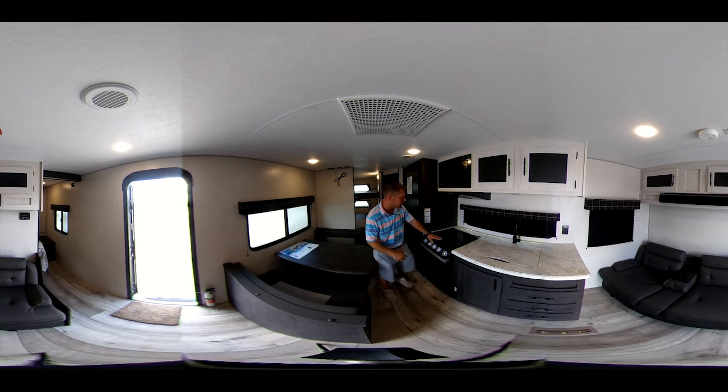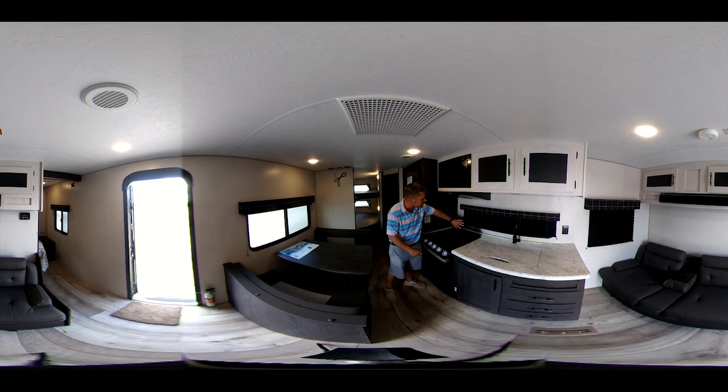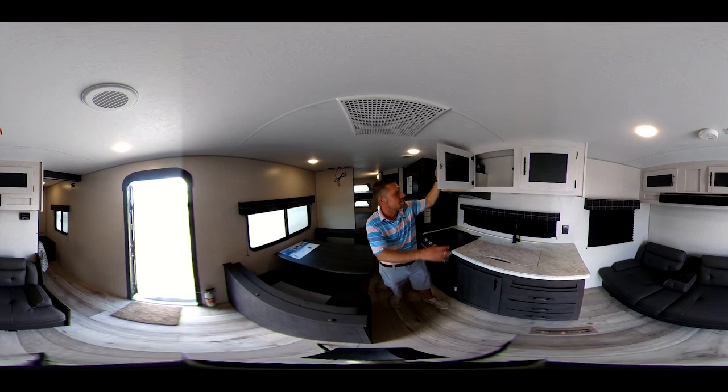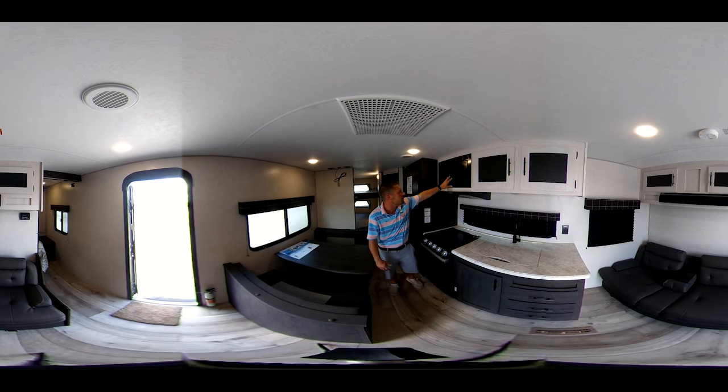Over here you have your oven, your 3-burner stove, fold up glass top for a backsplash, you won't get grease on nothing. Or you can have it down, have more counter space in your kitchen. This is the new lighter wood this year. They did go to that. Still got all the storage up here like last year, just a different color. It's your microwave up here, oven vent right here.